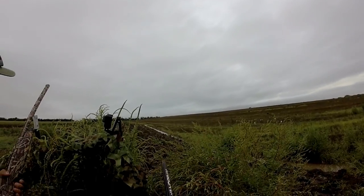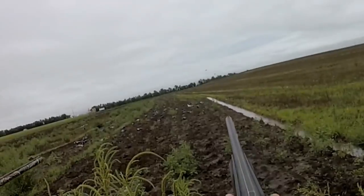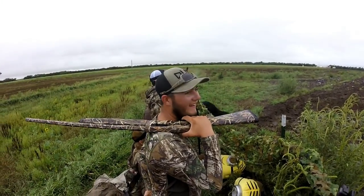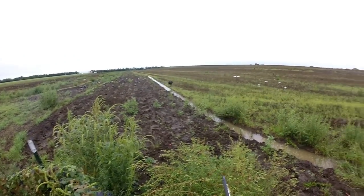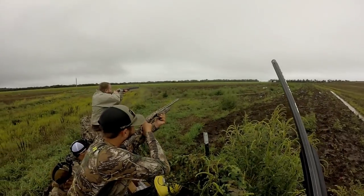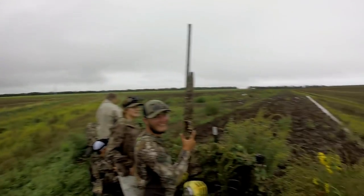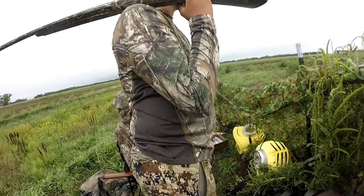They're not acting very interested at the moment. There's two dove. Nice! Dumped them! Just freaking dumped them. We're coming. There you go. Someone better kill that thing. That boy did. It's raining on us.